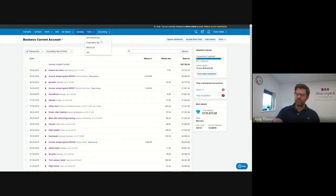So that's quite an important element, and certainly with the clients we work with, we like to make sure that they know what their taxes are going to be at any moment in time.